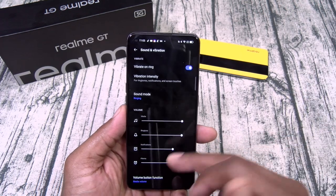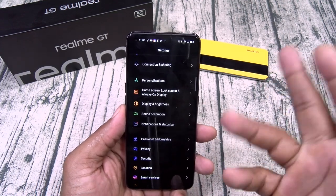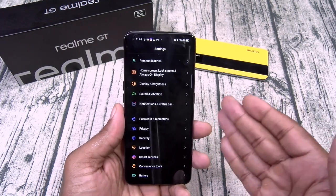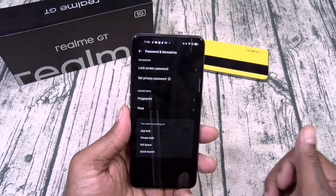Sound and vibration. I'll do a sound test on this so you can hear the speakers for yourself. But crazy loud speakers, dual speakers on a $500 phone. All right. Y'all know that's one of my mandatory features that I need, dual speakers. You got it on this one. Biometrics. You got face unlock, fingerprint sensor. You got private safe.